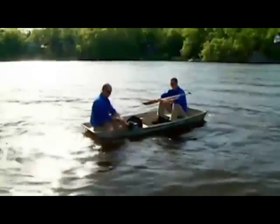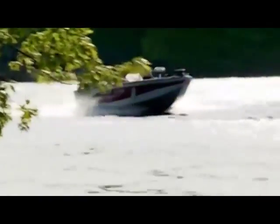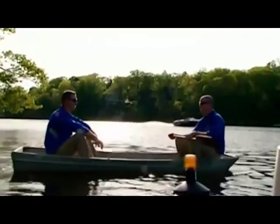Going in. I'm gonna tie this thing off and we're out of here. Overboard. Oh. Well, now that we got this thing in, it's kind of nice out here. You want to take a little cruise?